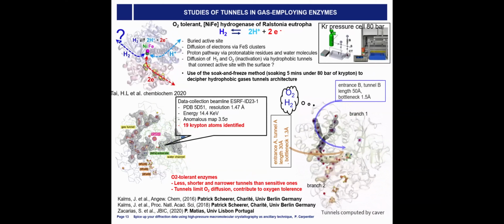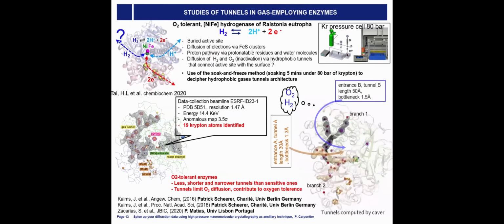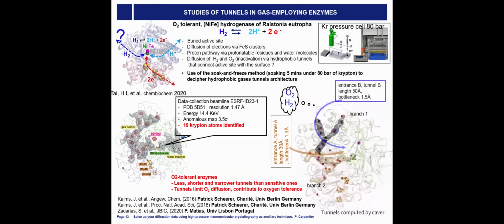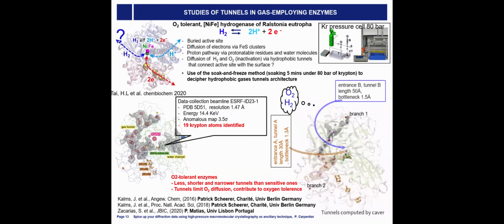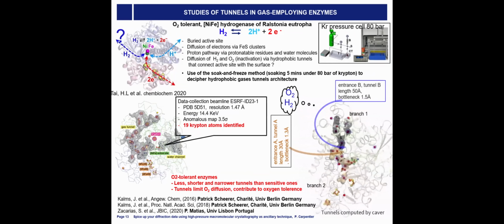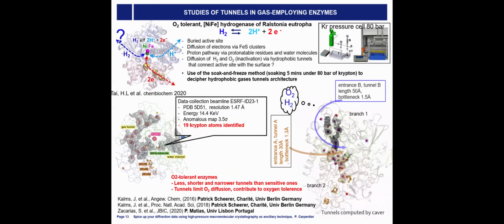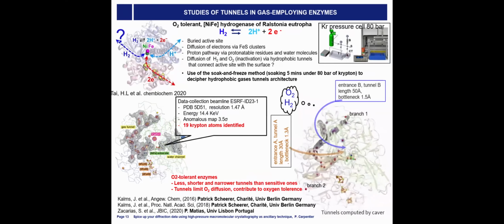These complex internal tunnels were deciphered using krypton labeling at the HPMX lab. And with this approach, the users were able to identify an impressive series of 19 krypton sites inside the anomalous map. And with this, it was possible to trace precisely the internal architecture of this hydrogenase from Ralstonia, which comprises two tunnels, 2 entrances, and 2 branches.